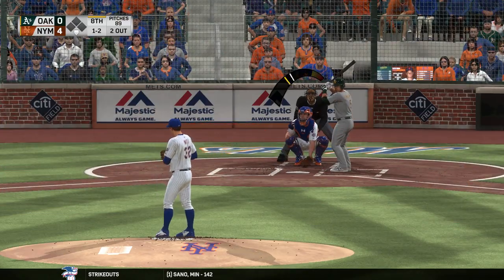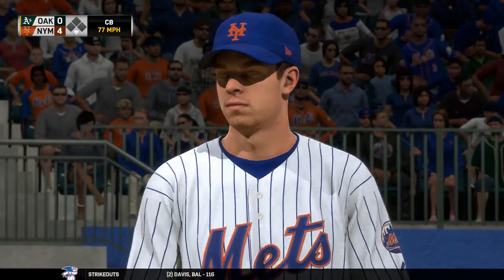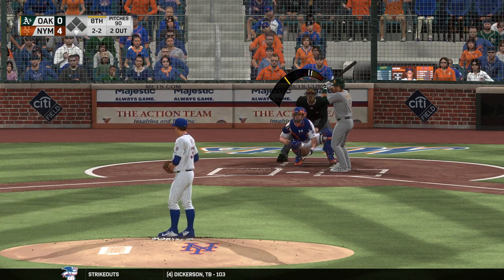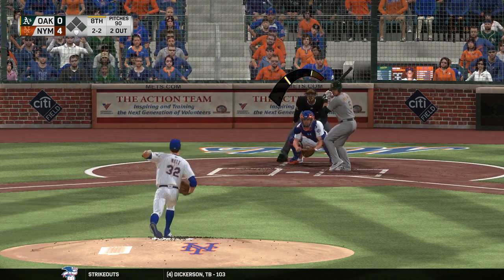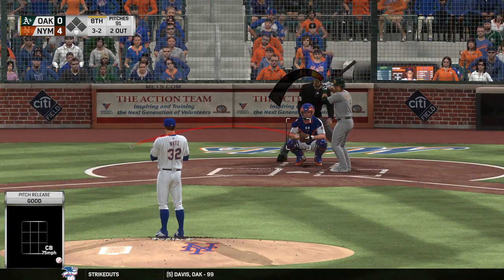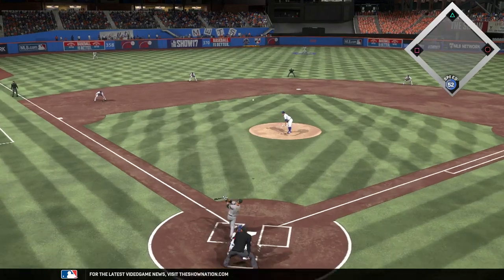Now another 1-2. And he just misses with a curveball. Tried to work in the backdoor breaking ball there for a strikeout, but he just couldn't quite get it to come back to the corner. That's a really tough pitch to hit if you can spot it. I got to commend him for being a really tough out right now.